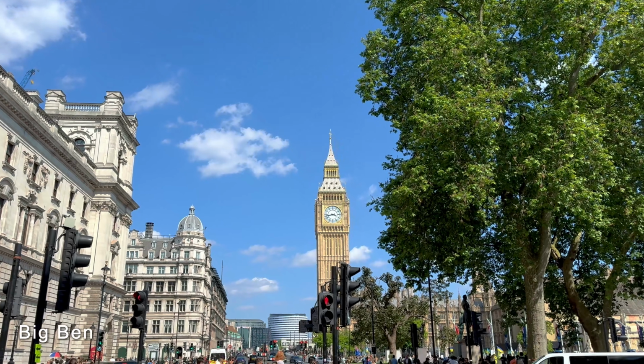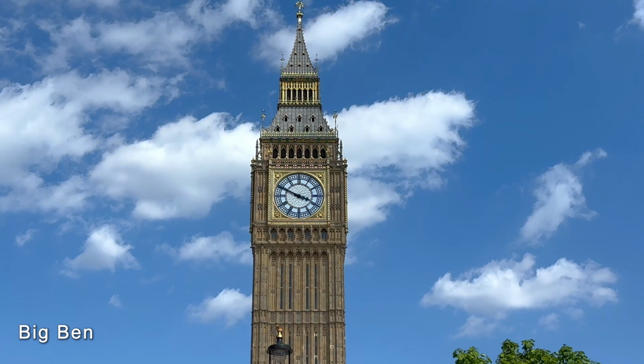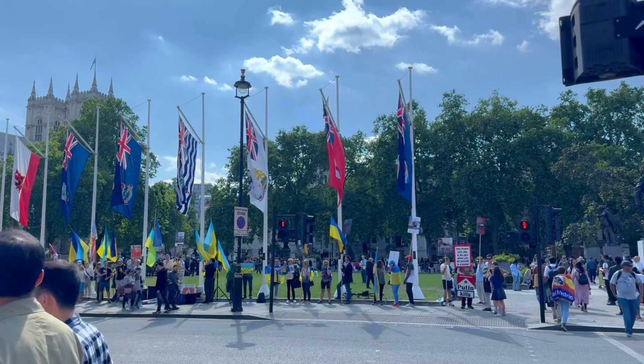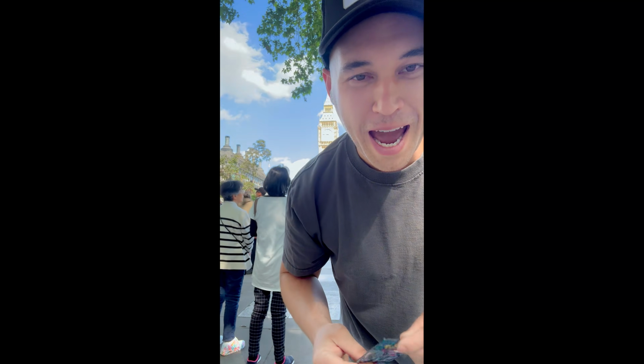Finally made it over to Big Ben, one of my favorite sites in the city. Also had the backdrop of some strange protests going on in the middle of the square, and I said, you know, why not? Let's rip some Pokemon cards.